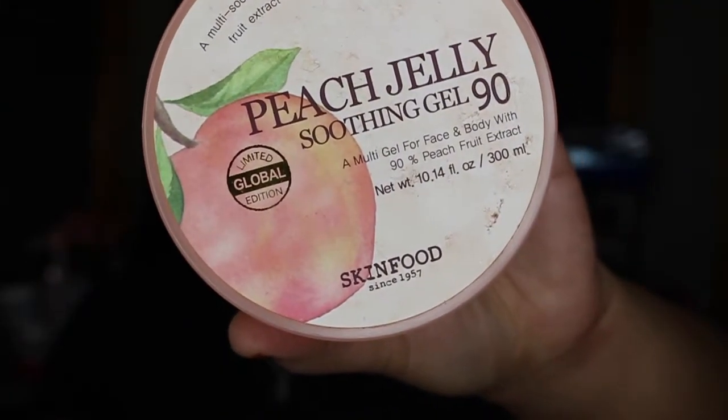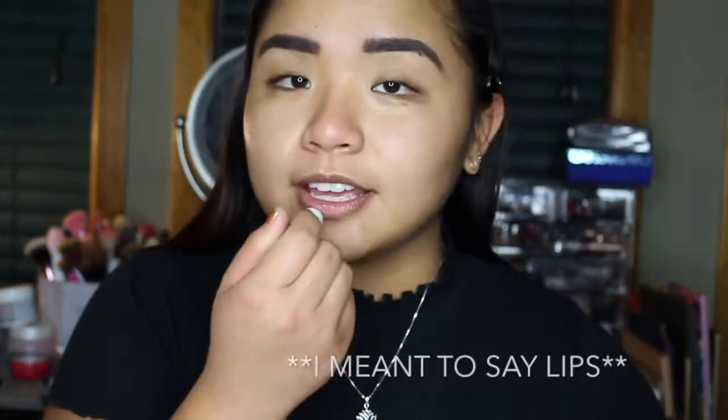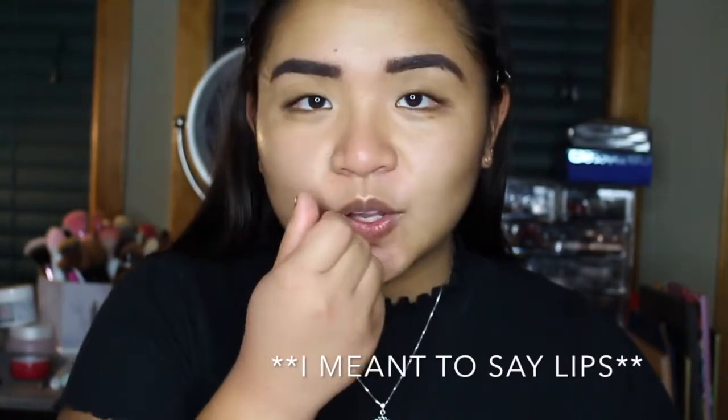So now I'm going to moisturize my face using the Peach Jelly Soothing Gel. I think this is limited edition, so I don't know if it's still available, but I love it, and if you can find it, I highly recommend it. So while that's setting, I'm going to put on some lip balm to moisturize my lips, because you want to moisturize your lips before you kiss the cute little boy that you're going on a date with.